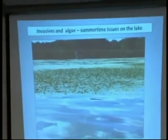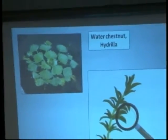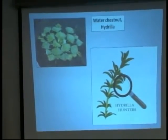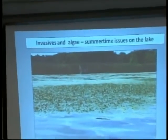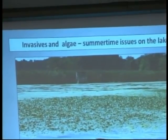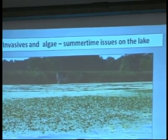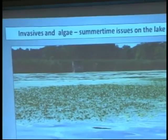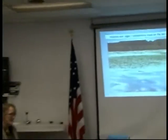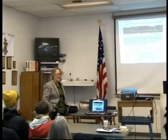Just to get to invasives for a minute, this is water chestnut, a charming, really rather pretty plant. You see it there on the upper left. But it again can take over a water body very quickly. It's a real problem along the Lake Ontario shoreline and in a lot of places to the north. And there are lake associations where people go out and spend many days each summer rooting this stuff out. And we don't want to have to do that here.